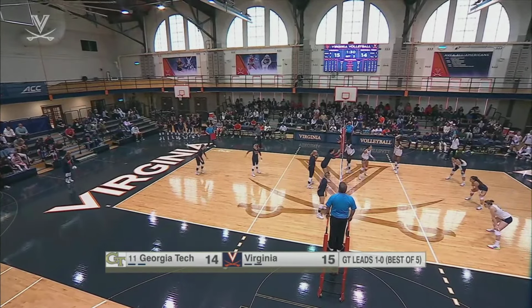Quick tempo pancake popped up. Can they get it over? They do. Borum with the swing, and they can't get it to go. The line judge is going to say that Virginia is going to get the point, claiming Anna Bozy as well as Bella D'Amico touched the ball at the net. I'd be interested to see whether or not they try and bring this one to replay, although I believe Georgia Tech already lost their replay opportunity. What an effort at the net, though.